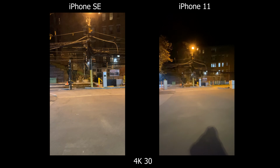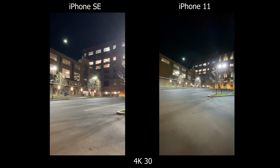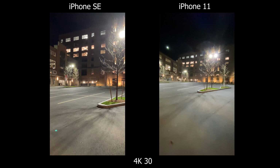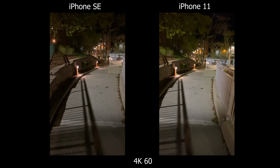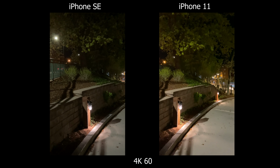Recording on the ultra wide angle lens on the iPhone 11, it doesn't look too great. I would avoid it personally, and I think the iPhone SE looks better than the iPhone 11 in ultra wide. For 4K 60 performance, it's still really good overnight. There's no stuttering, but I do notice on the iPhone 11, you can see more in the darker spots.